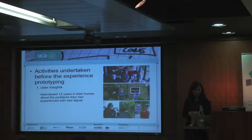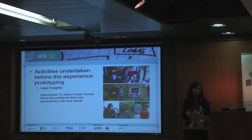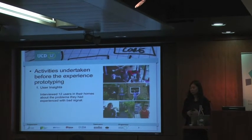The activity we took before the experience prototyping, which was to evaluate the whole non-digital experience, was initially an interview with 12 users in their home, within 3 different user groups: a family, neighbors, and a shared house. We used some material to have a very structured discussion with them, to find out what they would do in the scenario that they can't have good signal at home, and to ask them to think about what they would do in a similar situation.